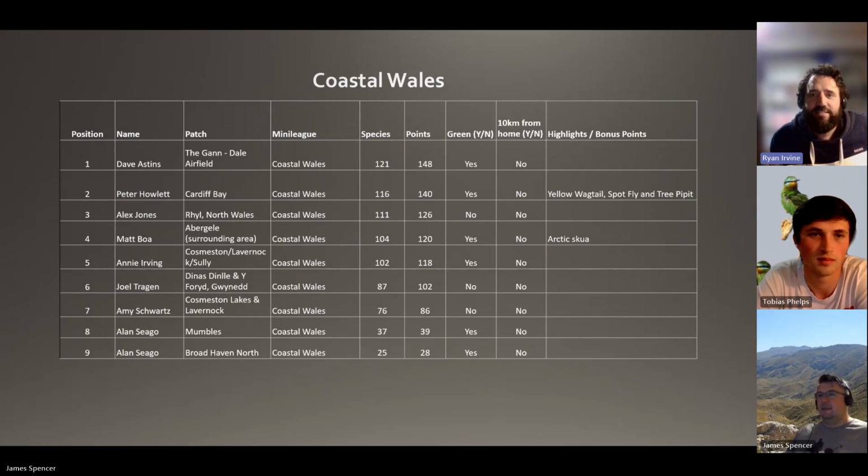Coastal Wales. There might be a few more highlights next week. But Dave Astons is on 148, and Peter Howlett's not too far behind, 140. He's had a bit of migration, but all the common migrants: yellow wagtail, spotted flycatcher, tree pipit.